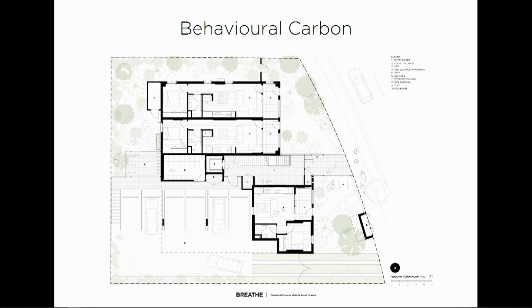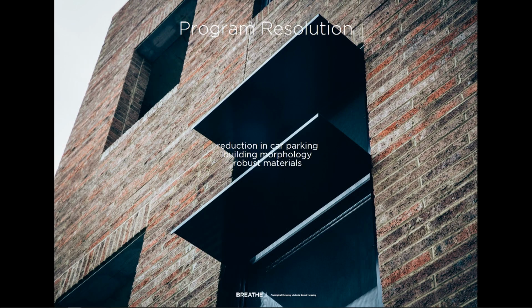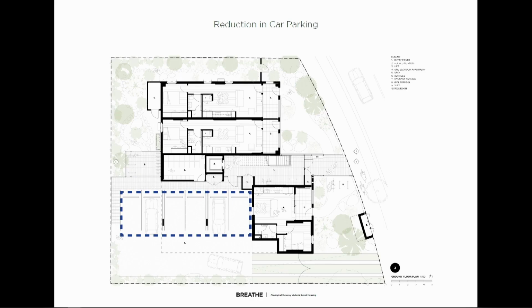The reduction in behavioural carbon is realised through rainwater collection on site and reuse, Indigenous drought-tolerant planting, clotheslines, no dryers, minimal car parking, ample bike parking, and a communal recycling room on ground. There are 3 moments of program resolution that I want to touch on that I think lead to this project being great. The reduction in car parking and prioritisation of landscaping, the building morphology, which maximises access to natural light and ventilation, and the selection of robust materials.